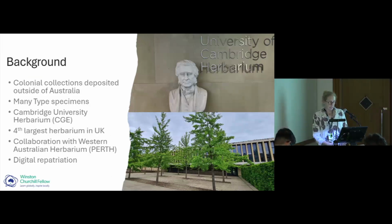So within Australia, the earliest herbarium established was the National Herbarium Victoria in 1853, so reasonably young. For Western Australia, we're even younger. We have botanical collections retained in the state that date back to only 1896.